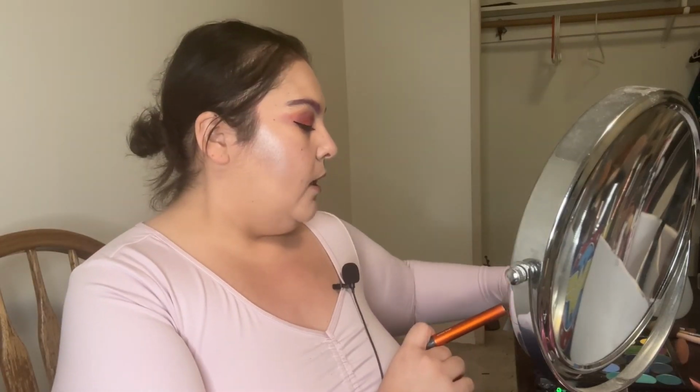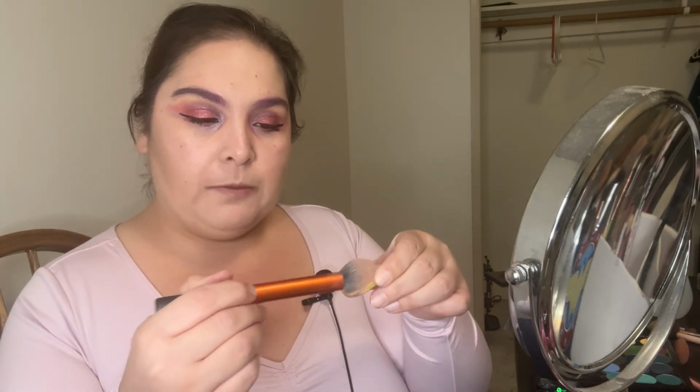This is one of my favorite highlighters. It's called Ever After from Looxie Beauty. And usually what I do with highlighter is I spin my brush around. This actually has some hard pan. When you get hard pan, just scratch the surface with your brush and get a little setting spray on there. Then highlight your cheekbones and just keep tapping until you have the amount of highlighter you like.